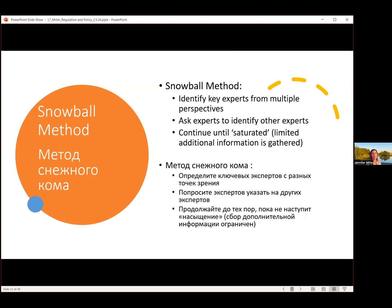I really like to use what's called a snowball method, which means you think about something small and you build it bigger and bigger by adding snow until you have what is considered saturated, or you're not getting any new information when you build your snowball. So you identify key experts, you ask them for the information that you're seeking. You ask them what else would they share, ask them to share what it is that maybe you're forgetting to ask. And then you ask them to identify other experts that they think might be helpful to this effort. And this approach helps give access to people that are otherwise difficult to access.